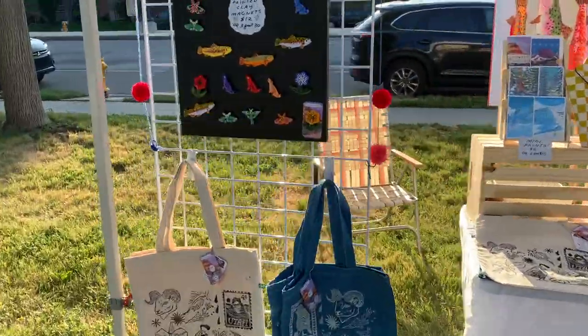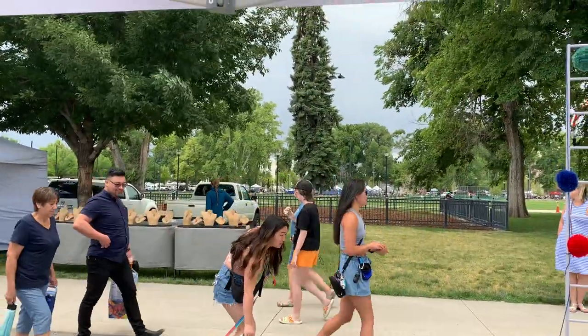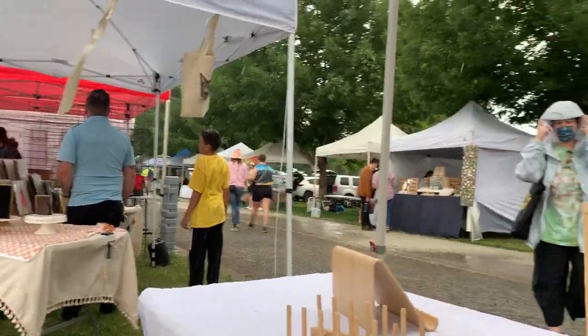Sweaty right now. I smell so bad. This was my first ever farmer's market. I was a little bit intimidated, but ended up having a great sales day. It was so fun seeing all the dogs and everybody's little farmer's market outfits. It ended up raining super hard towards the end, but it was fine.